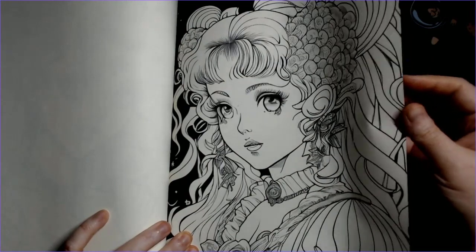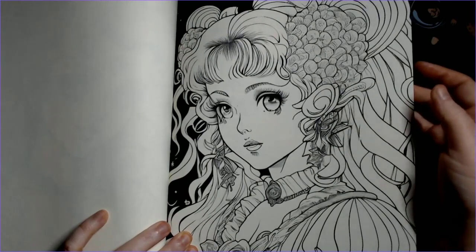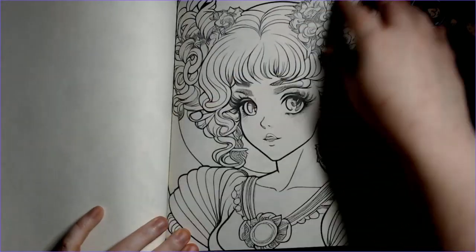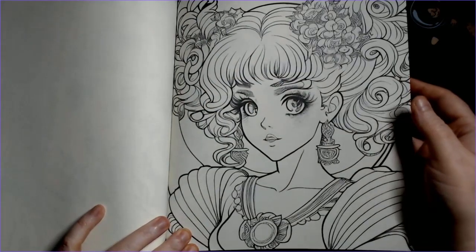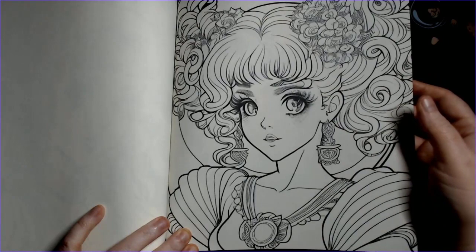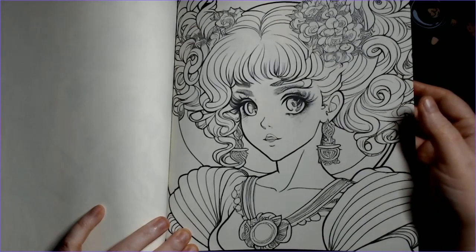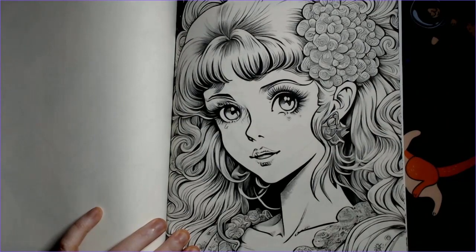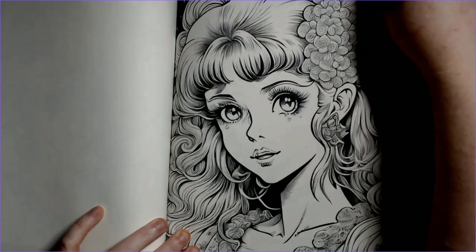The companies that don't publish the artist names, I feel conflicted about that, but I do buy a bunch of their books. But again, I think it's about what you like. This is a really pretty picture. I like this one a lot. I like the first picture in this book a lot.